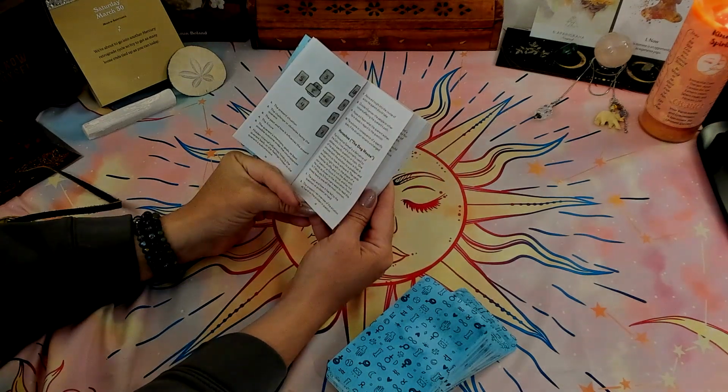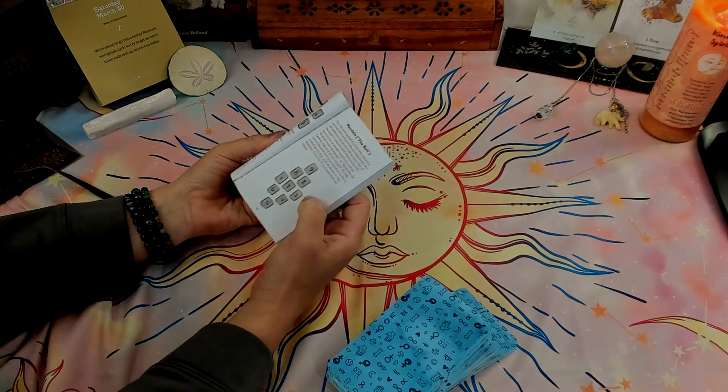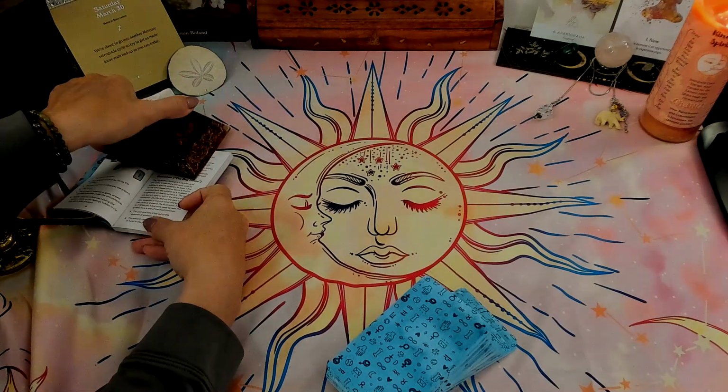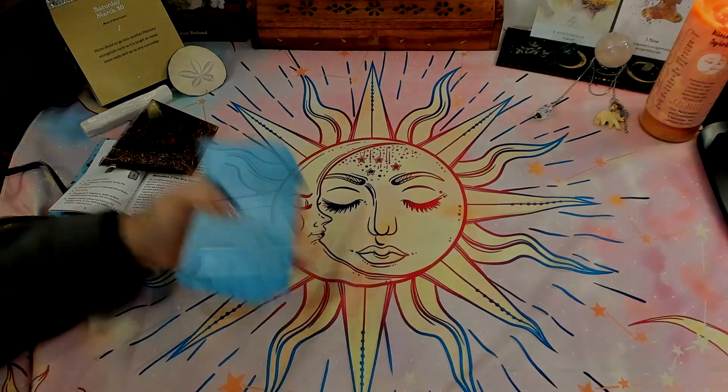While you'll find many ways to read this spread, here's one of the most common. So I do like that they say that here is one of the most common. So you can do it your way, or you can do it the way that they suggest.